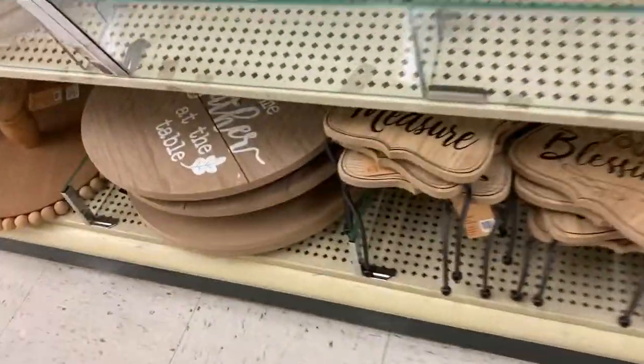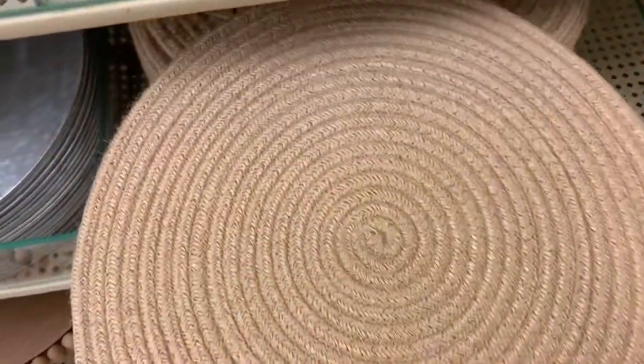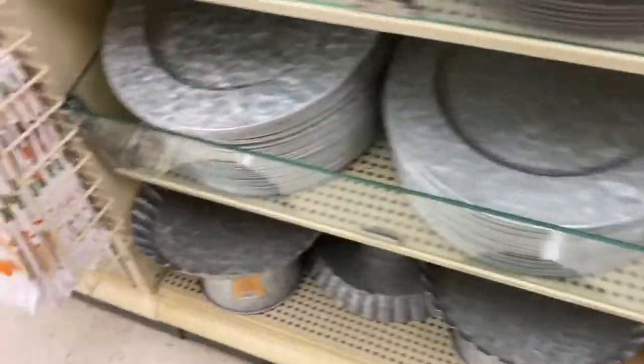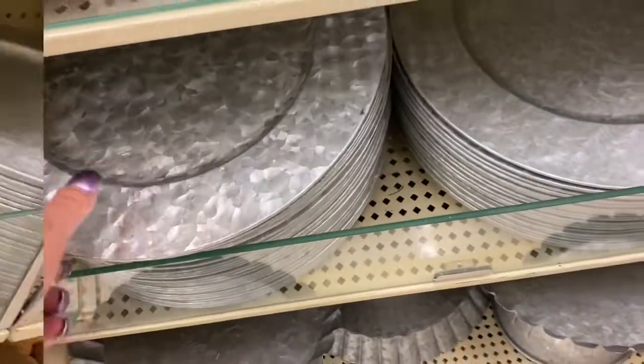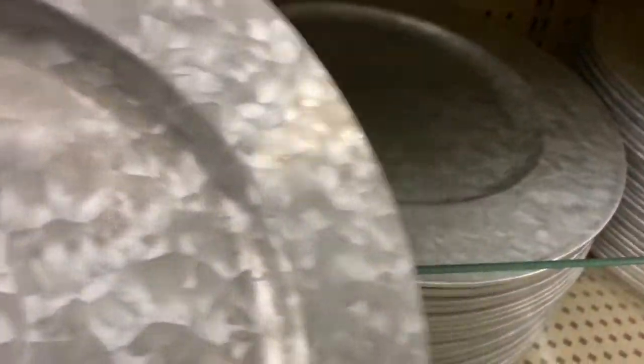Then down here, guys, what are these? Oh my goodness, I almost missed this. Look at this placemat. So this placemat, guys, is $7.99 for that one. Look at this. They have the galvanized metal. Hold on. So you have this kind right here. And this is $4.99. But then you have that one. It's a little bit more subtle. I don't know if you can see that.